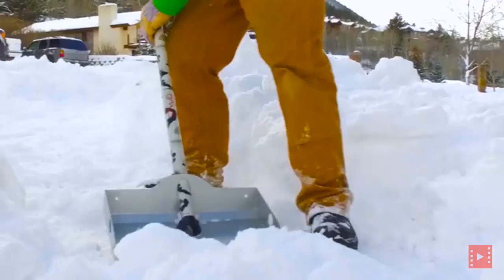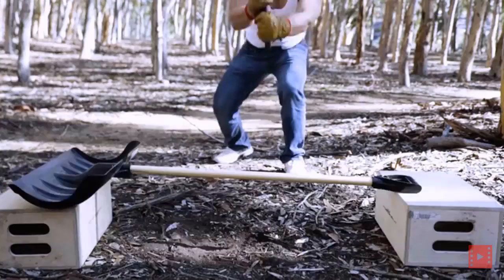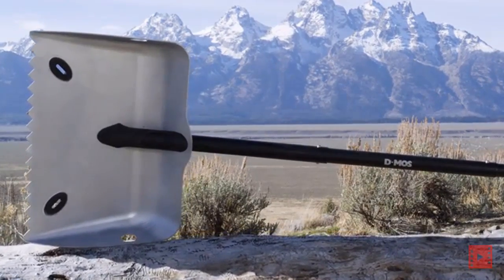We're Demos, and we've made the best shovel ever. Other shovels crack, bend, and break. Demos beats them all, literally.